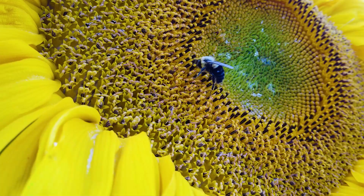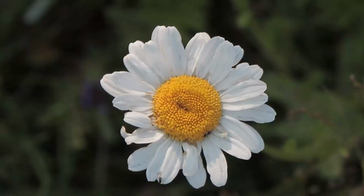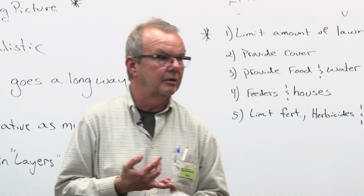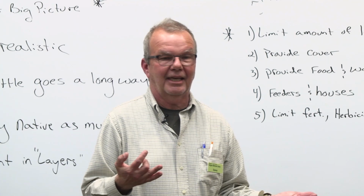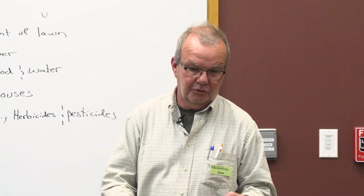Sunflowers, I love them. They love sunflowers. Daisies, anything in that family, they love. And they're easy to grow. They're idiot-proof. If I can grow it, you can. But the daisies will spread, but that's fine if you want other plants. You just snip them and plant other things out.